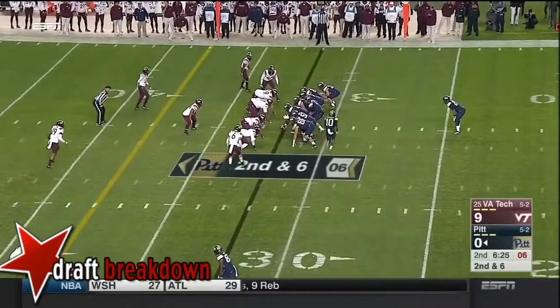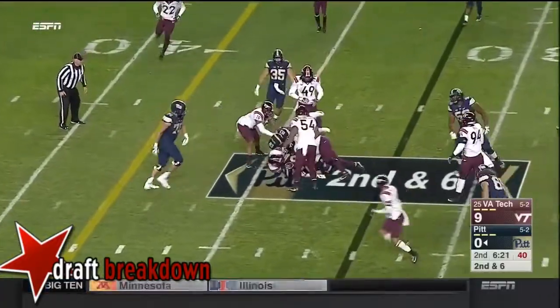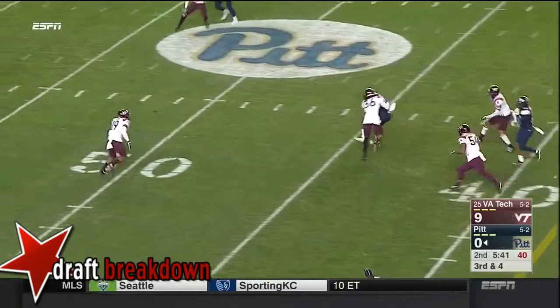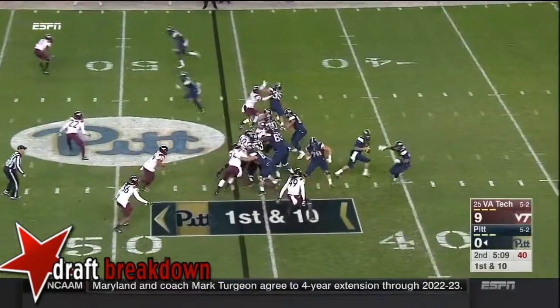For the Panthers, trying to put a drive together. Hand it off. Conner goes down. Trayvon Hill upright, the right defensive end. That one is caught for a first down. Weah down. Play fake.